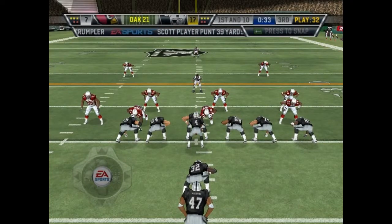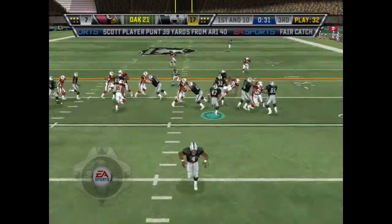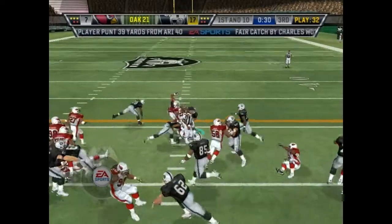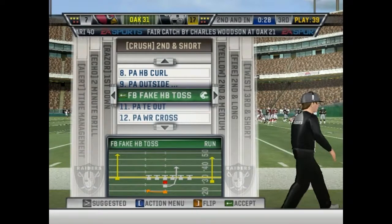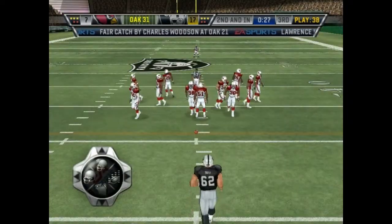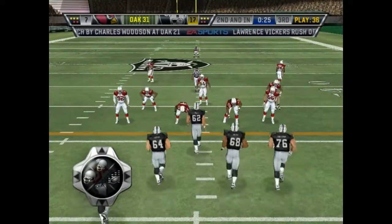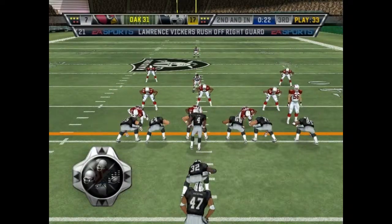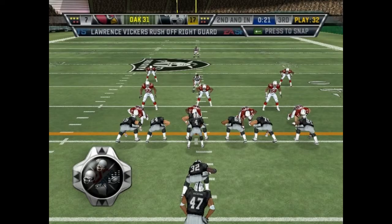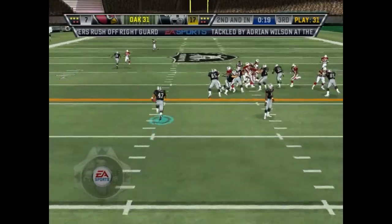I formation, Crockett and Vickers. Blake to give to the big man. And Lawrence Vickers high stepping his way, juking. Vickers with the carry. Gain of 10 on the play. A gain of 10 for Lawrence Vickers. 143 yards now on the ground for the Raiders' backs here this afternoon.